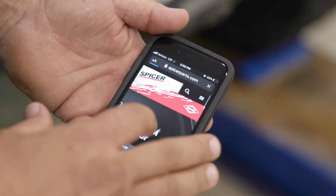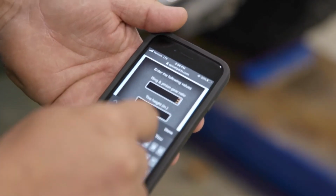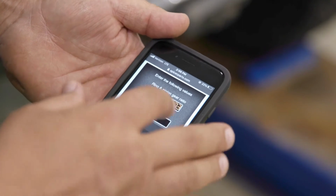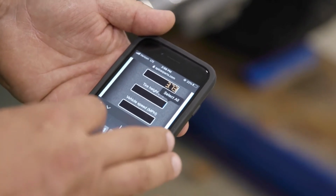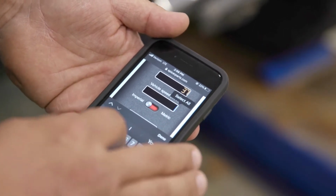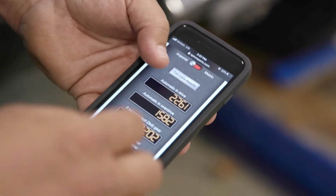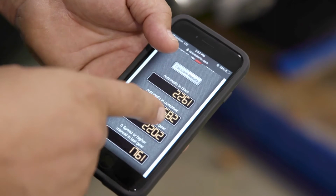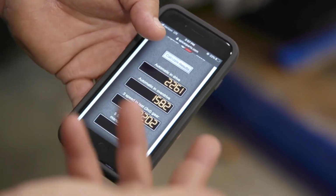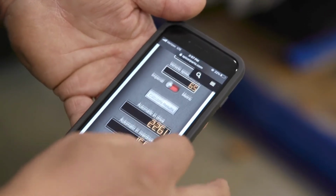So we go to spicerparts.com or danaaftermarket.com, we go to the calculators menu, engine RPM calculator, and let's say our Jeep came stock with, say, 3.73 gears, and we want to go to 37-inch tires, and we want to cruise down the highway at 65 miles an hour. If we have an automatic, our engine RPM is not even going to be 1600 RPMs, which is not in the correct power band to be out on the highway.